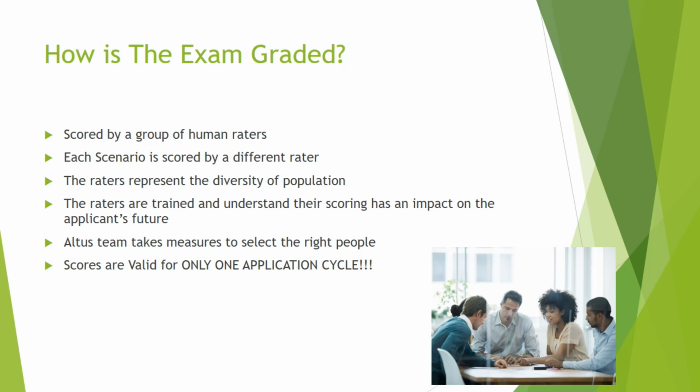So how is the exam graded? It's scored by a group of human raters. Each scenario is scored by a different rater, and the rater is randomly selected. It represents the diversity of the population. The raters, keep in mind, aren't just random people. They're fully trained. They understand the scoring has an impact on your future. And the people who run CASPER, the Altus team, take select measures to pick the right people.